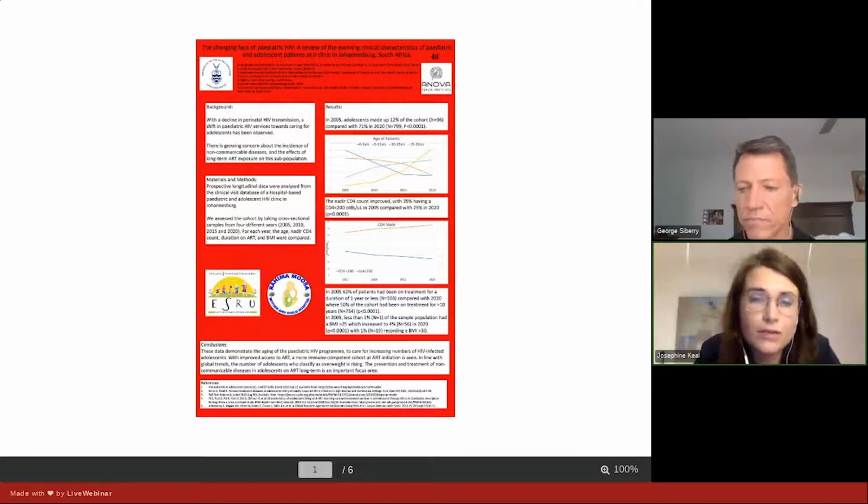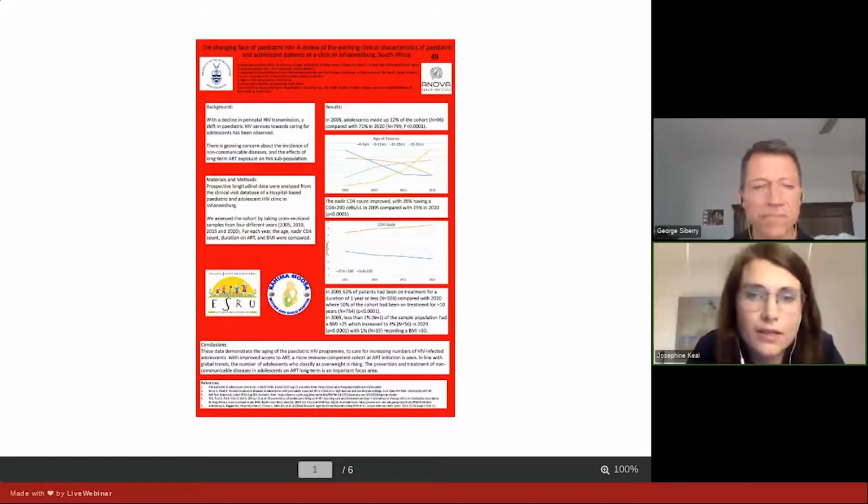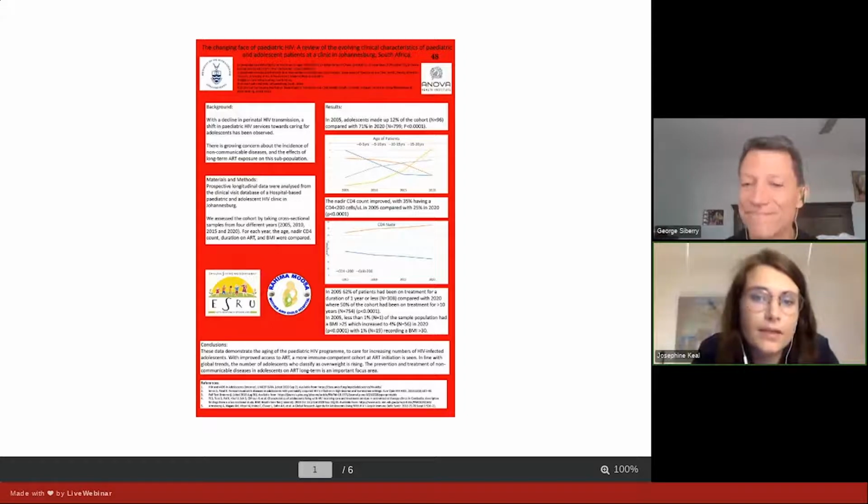So in terms of our conclusions and what our results showed us, these data showed us the changing face of the HIV pandemic, notably a large shift to adolescent population.